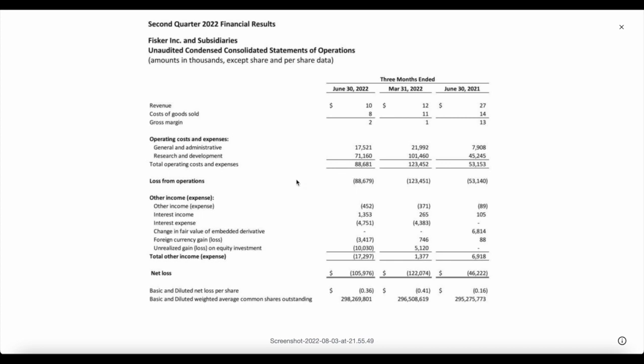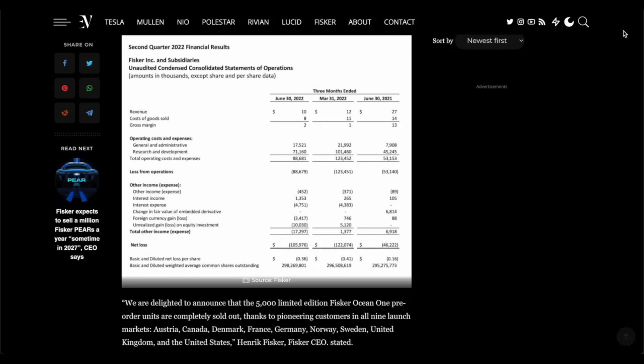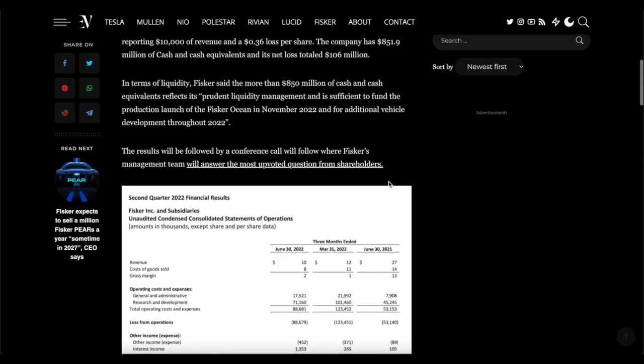I'm actually surprised by how well they can manage their company and their funds throughout development. I'm actually kind of impressed that they haven't lost more money. In fact, they've lost just around $108 million, which indeed does sound like a lot, but in the automotive and EV industry, that is nothing. That's a drop in the pond.